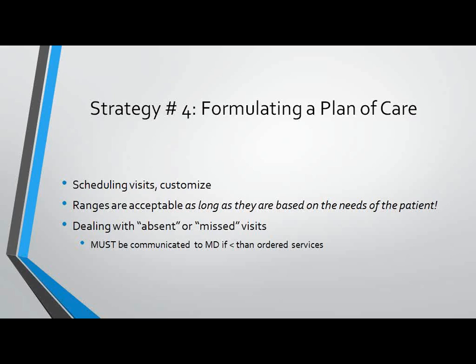I know the question comes up frequently about dealing with absent or missed visits. If your visit frequency falls below the MD orders, then you need to communicate that to the doctor's office. And I have literally seen people add statements on their plan of care to the effect, visit frequency may be decreased for patient's refusal, if there is something to do with the weather or a weather emergency, for example, a snowstorm, or things like that. Really, when you think about it, you want to pay attention to these.